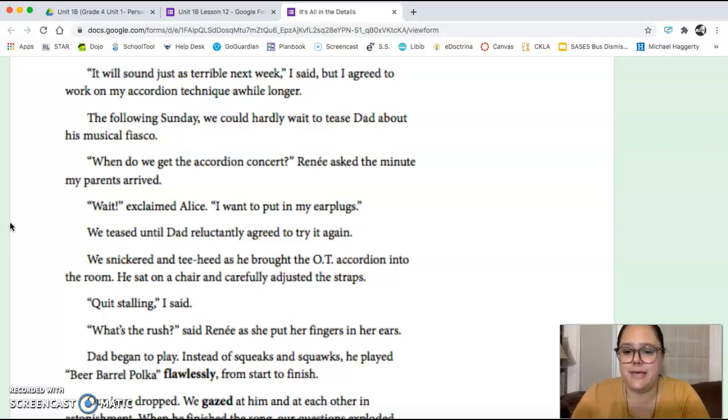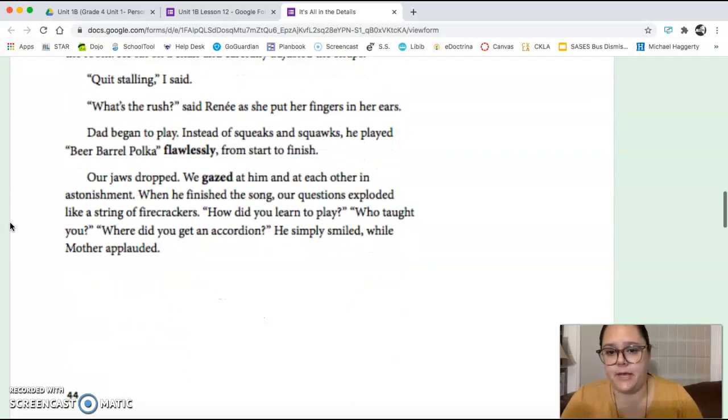We snickered and tee-heed as he brought the accordion into the room. He sat on a chair and carefully adjusted the straps. "Quit stalling," I said. "What's the rush?" said Renee as she put her fingers in her ears. Dad began to play. Instead of squeaks and squawks, he played Beer Barrel Polka flawlessly from start to finish. Our jaws dropped, we gazed at him and each other in astonishment. When he finished the song, our questions exploded like a string of firecrackers.